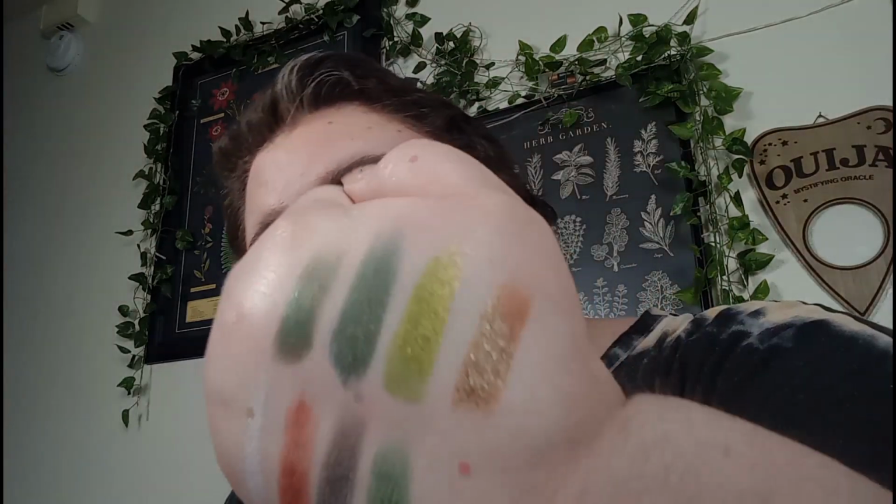And then last but not least, for my S&B Beauty stuff, this one is in the shade Witch's Herbs. And this one's like a greeny brown gold. So there's Witch's Herbs. So that's everything that I got from S&B Beauty. Let me wipe this off, put all this stuff away, and we'll move on to the next bit of things. All right, next I put in an order with Bella Beaute bar.